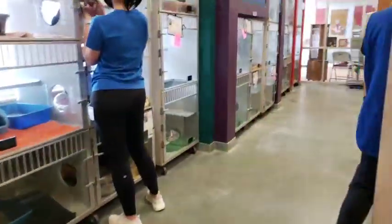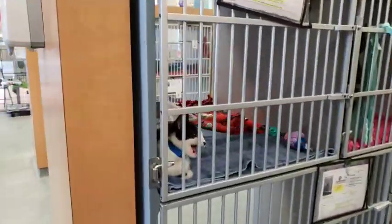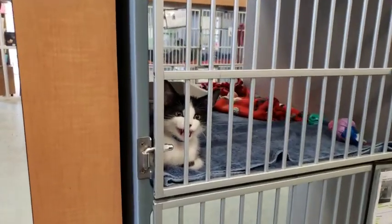Today. We got Poppy is right here. I think we saw Stella earlier. We'll go back up there. Here, let's go there right now and see Stella, her favorite. That's Oreo. I like Oreo too. He's super cute.